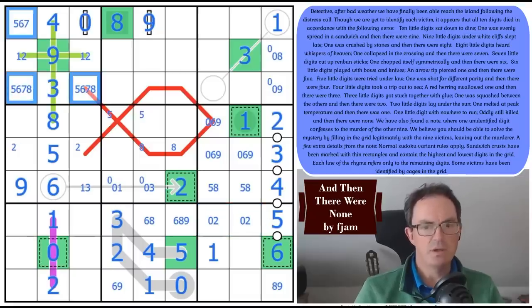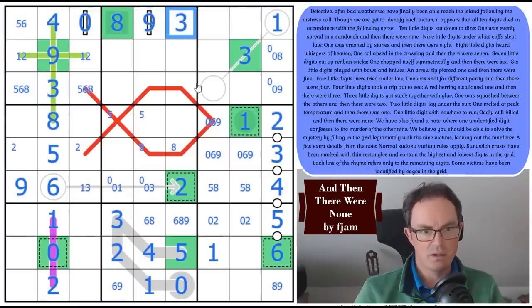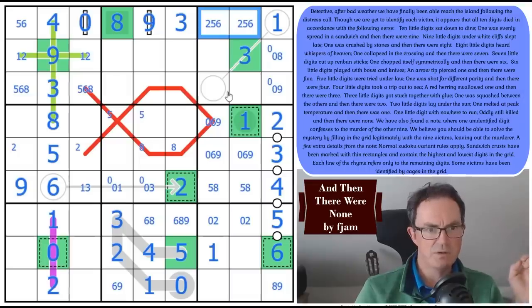Okay, we know there are no 7s in the grid, don't we? So have I got any other pencil marked 7s? Because it would be legitimate now to get rid of those. I don't know. Okay, 3 in the top row has to go here. So these squares are from 2, 5 and 6. Just doesn't seem to be enough Sudoku that we can do.